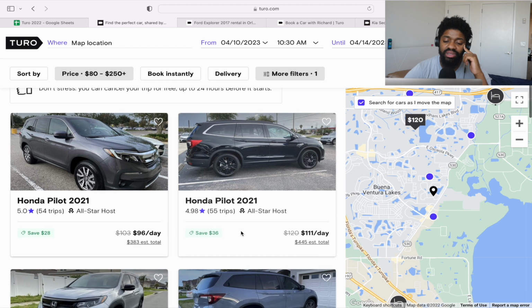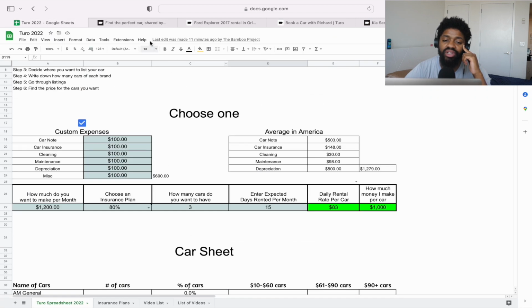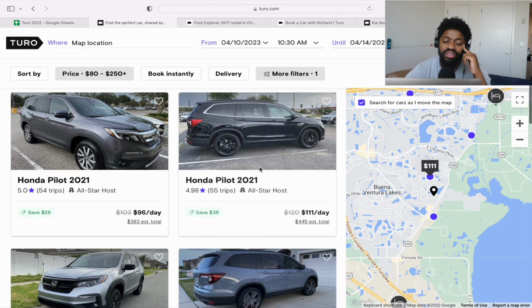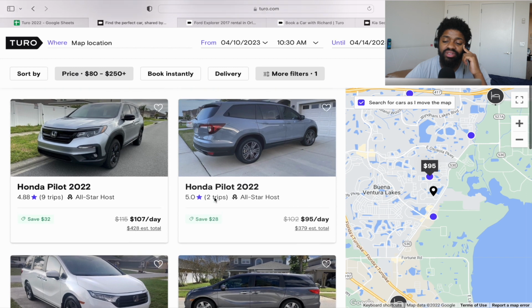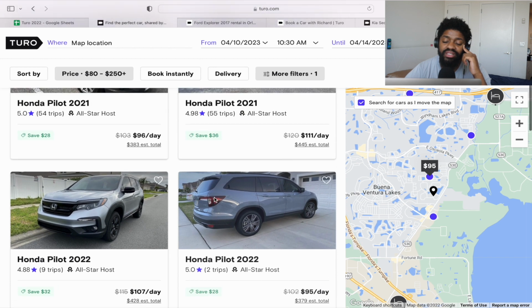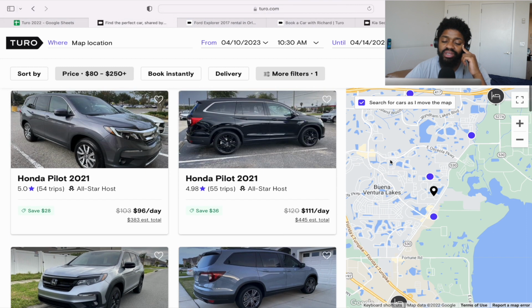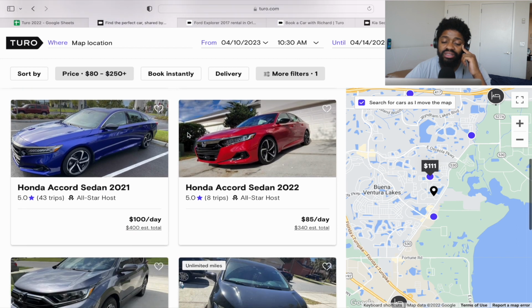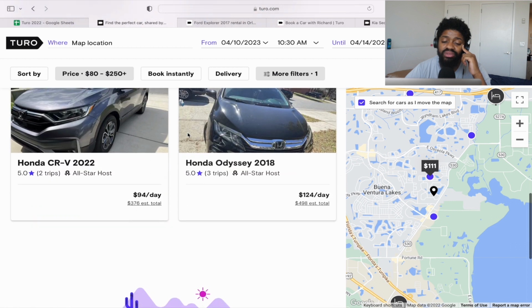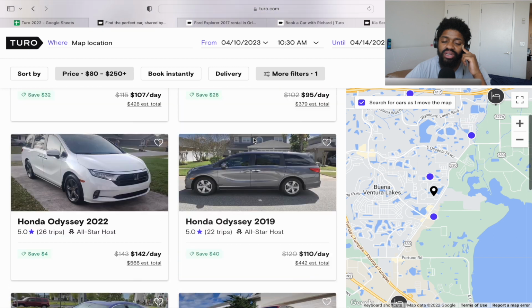So the Honda Pilot, they were charging $111. We only need to charge $83 if we have 3 cars. So these are 96, 111, 95, 107. Like I said, I would probably get this Honda Pilot. I could charge $90 for it and be right above the number that we need. And these are all 2021 models, so these are all new Honda Pilots. And the Honda Odyssey is doing pretty good, and the Honda Accord. Honda seems to be doing well in this market. So I'm going to do the Honda Accord and the Honda Pilot.